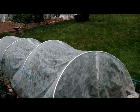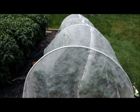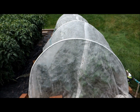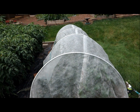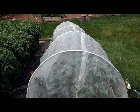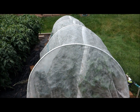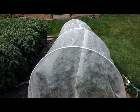And then under this row cloth, I have some broccoli. I have about 2 plants left there that needs to be picked. But I love the row covers. It keeps the bugs out, the yellow butterfly, the looper worms that get all over your cabbage or your broccoli or your kale. And so the row covers are simple to install.